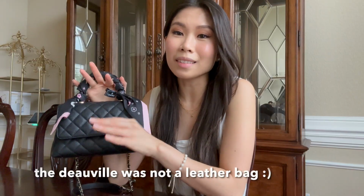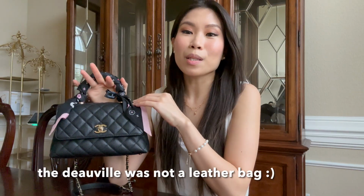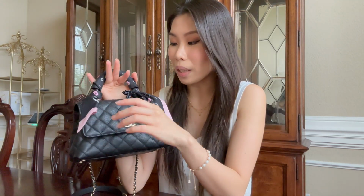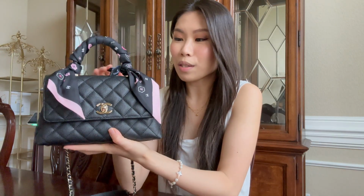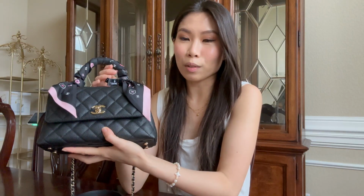I bought this back in June of 2023 and it is my first ever Chanel leather bag. My first official Chanel bag was the pink Deauville tote, but until now I have not used it. However, this one I have used multiple times, so I feel like I can give a good review. As you can see, I also have a Twilly that I bought a couple months later. I felt like it was a good way to protect the leather handle.